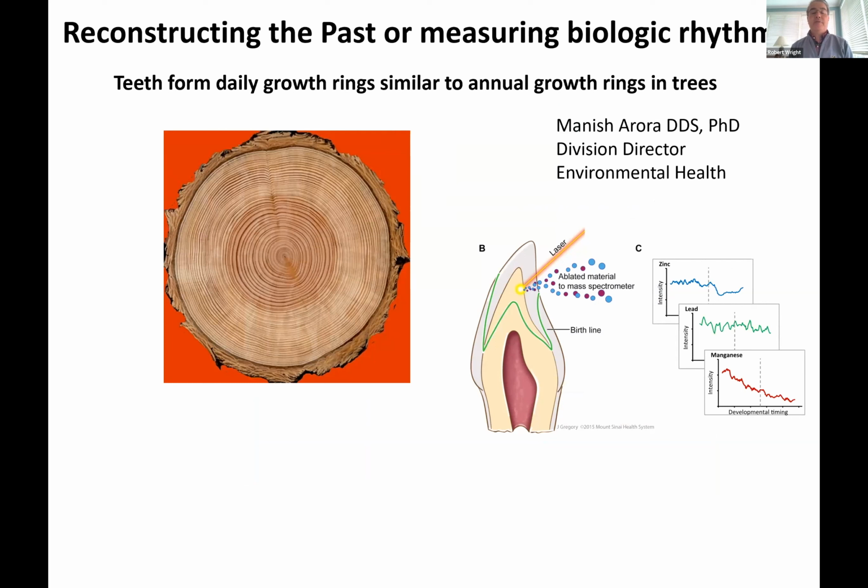Now, it turns out teeth grow a lot like trees, and so they form rings, or growth rings, just like the rings of a tree. And these rings are formed on a daily basis, starting during pregnancy, and using very sophisticated techniques such as laser ablation and very sophisticated instruments for measuring chemicals. ICP-MS is inductively coupled plasma mass spectrometry. It measures trace elements. He can actually measure the amount of a chemical inside these rings.